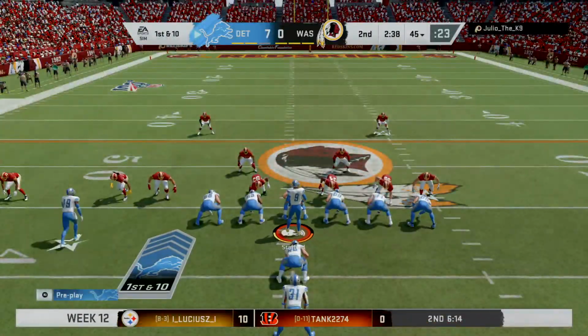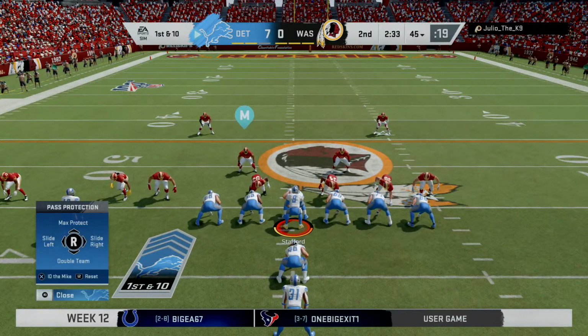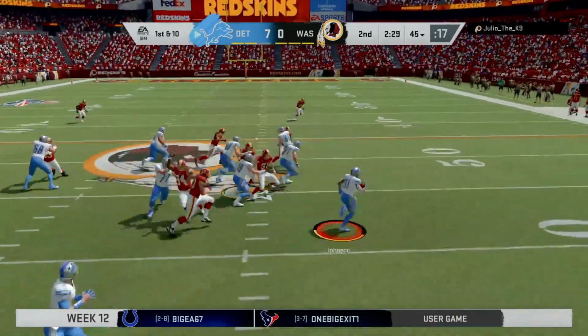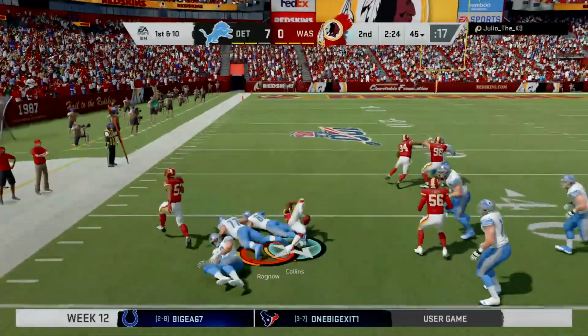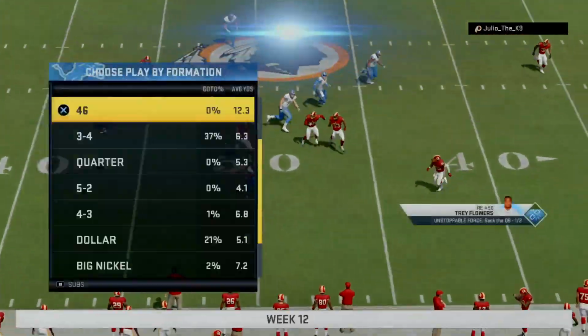180. 32. Go. Hatchet. Kill. Middle. On 1st down, Johnson. Oh, it's poke free. Football's out. And the Redskins scoop it. And he's able to get it back to the 41-yard line.